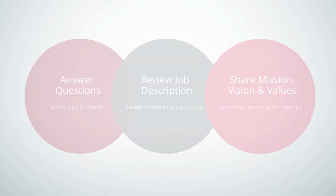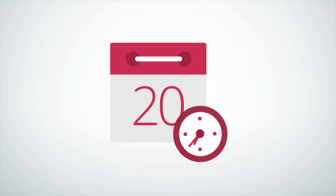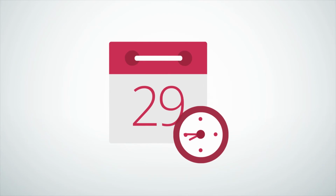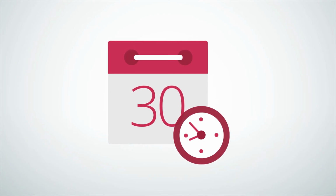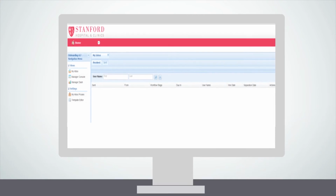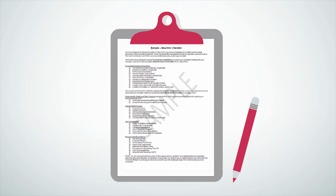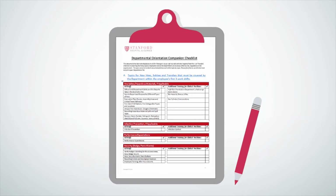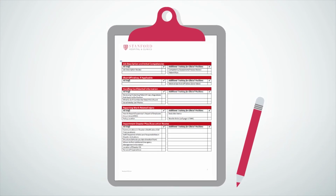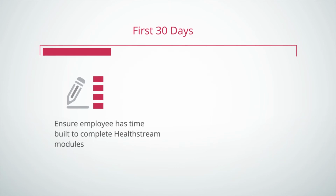Now that we have helped the employee get acquainted on their first day and focused on making sure that they are comfortable, we can work on the training plan for the first 30 days. Ensure the new team member completes the online onboarding Tour 2 new hire checklist. They will need to complete the checklist and you will need to sign off on it within their first 30 days.